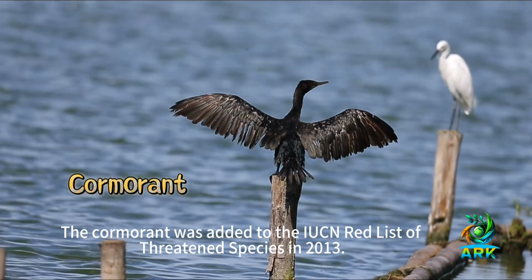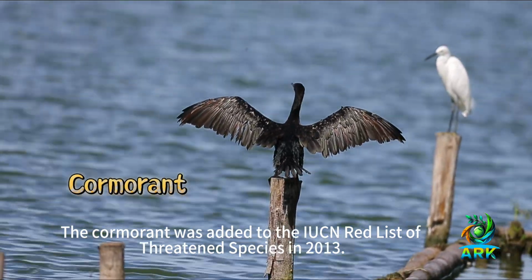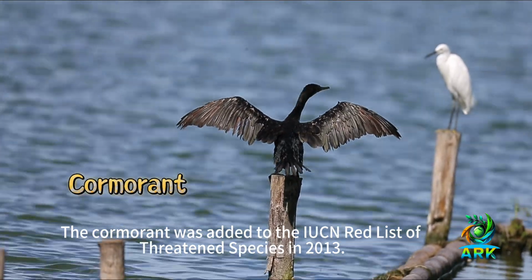The cormorant was added to the IUCN Red List of threatened species in 2013.